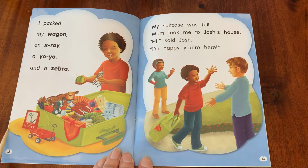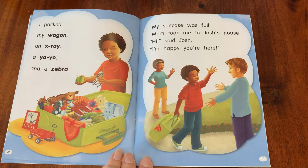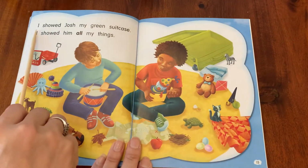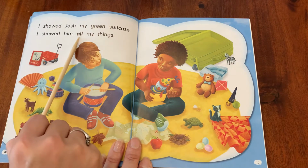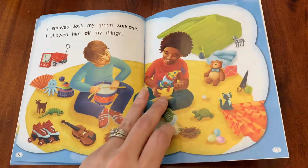Okay, boys and girls, do you notice how the illustrations are inside the thought bubble? Okay, so these are the little boy's memories. So he's remembering his sleepover with his friend Josh. I showed Josh my green suitcase. I showed him all my things. He did have a lot of things, didn't he?